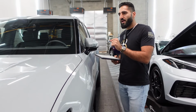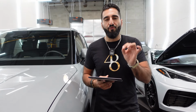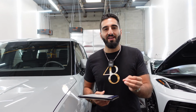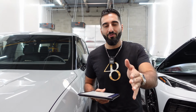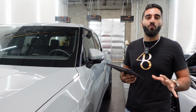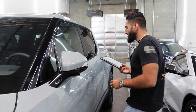Over 800 horsepower, 835 to be specific, and over 900 foot-pounds of torque. Did you just hear what I just said? This pickup truck does 0 to 60 in 3.3 seconds. It's remarkable. And you, the average consumer, can go out and buy one if you can get your hands on one in time. Just keep that in mind. It's pretty amazing, the amount of power and performance that we're getting from these electric vehicles nowadays.